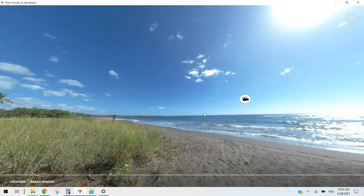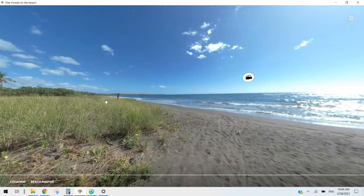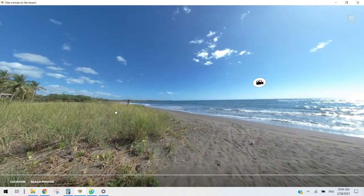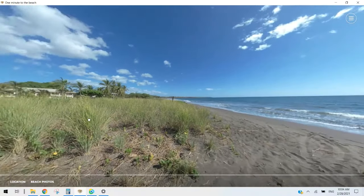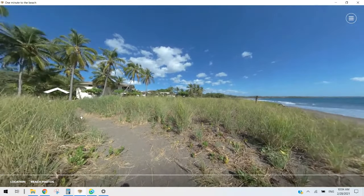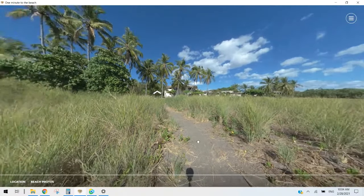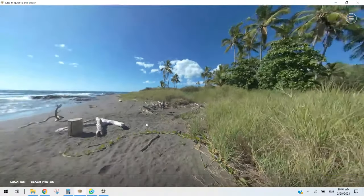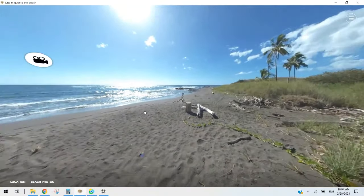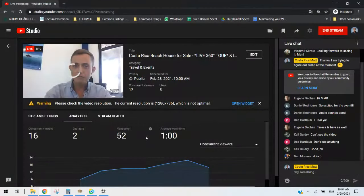Here we're looking at the beach itself in a 3D perspective where you can see there's not much development down here. Looking back at the beach itself, you've got neighboring condos here. There are 18 at the Las Brisas del Mar development, but otherwise you're on a fairly pristine, undeveloped spot in Costa Rica.